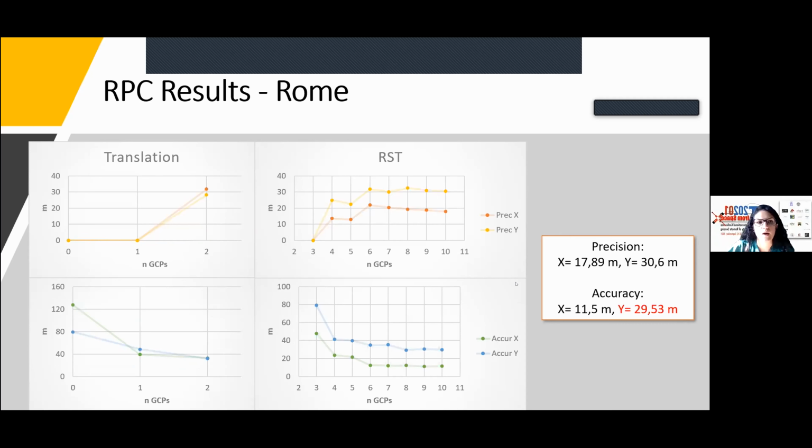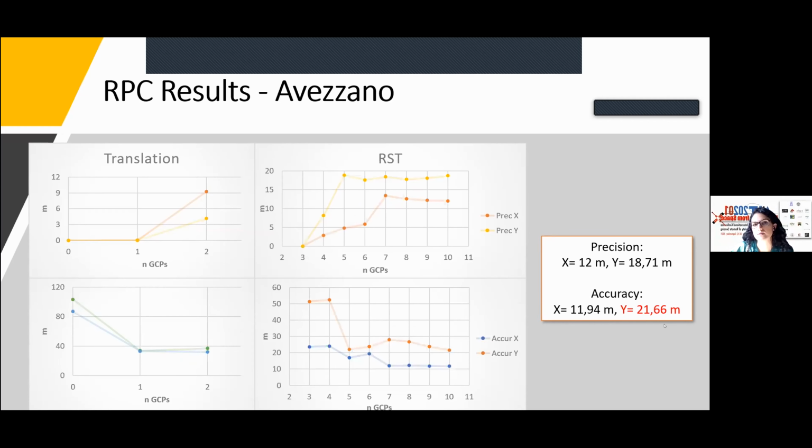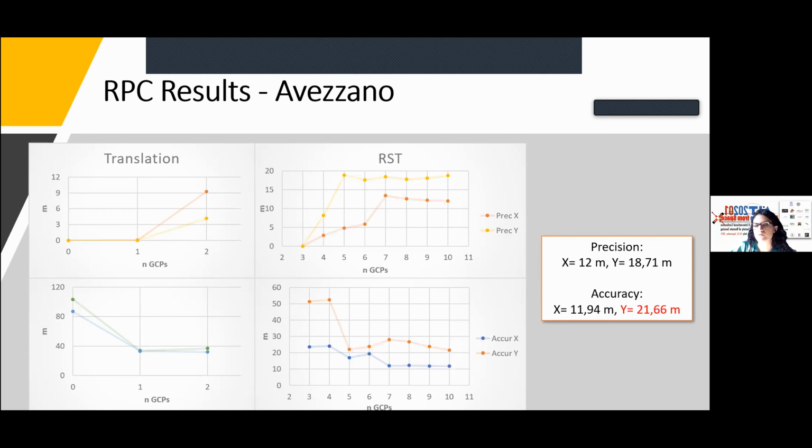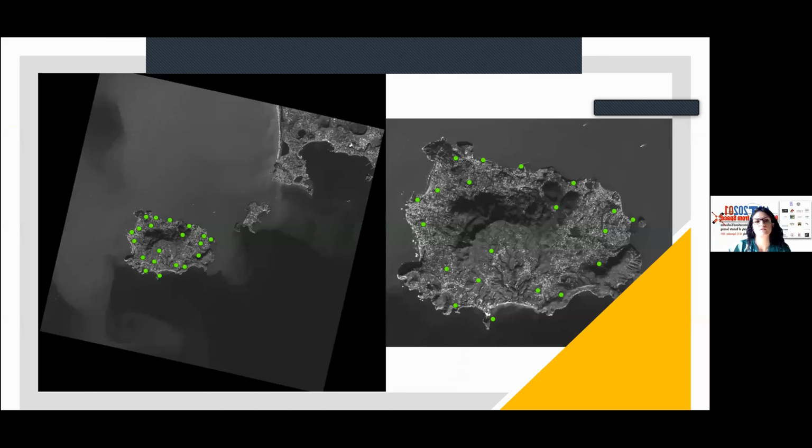Similar trends were also shown by the results of Rome and Avezzano, which, however, reach unsatisfactory results. In fact, we can see the accuracy values in both X and Y direction. We have about 30 meters in the case of Rome in Y direction of accuracy, and about 20 meters in the case of Avezzano. The reason for these differences is the different treated areas.